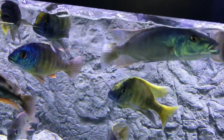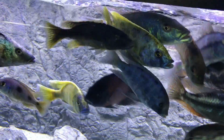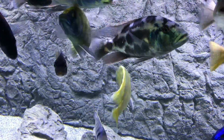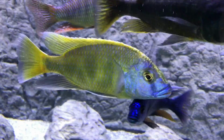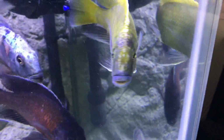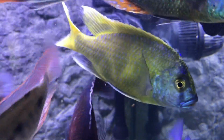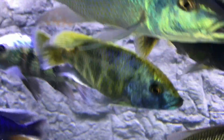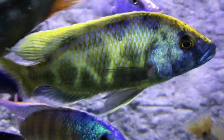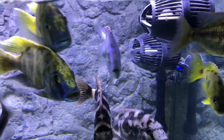Here are the Nimbochromis Venustus. There's two here, one from my local fish store and one from Live Fish Direct. This one right here was my first male from Live Fish Direct. Had no color and turned out to be this beautiful monster here. I also have a tattoo on my back of Venustus. And this one is from my local fish store. Now, these Venustus do fine in the aquarium together, considering it's a 6-foot aquarium and it's a lot of overstock.